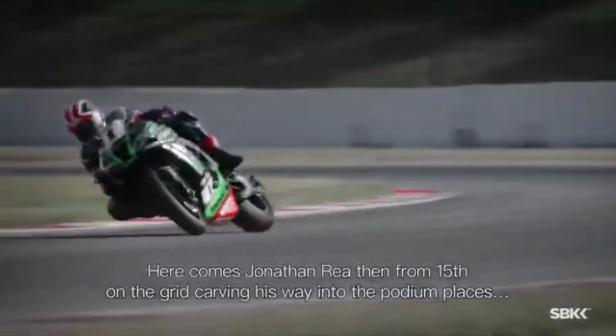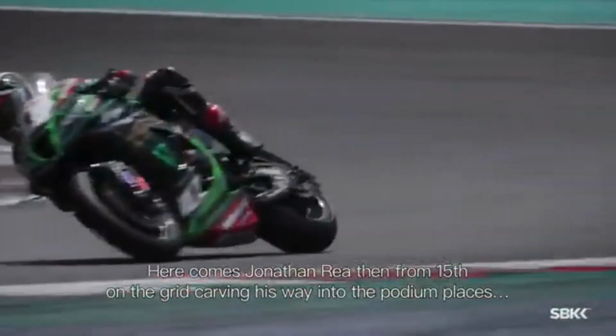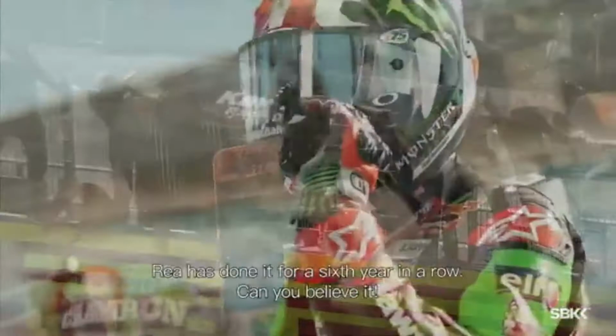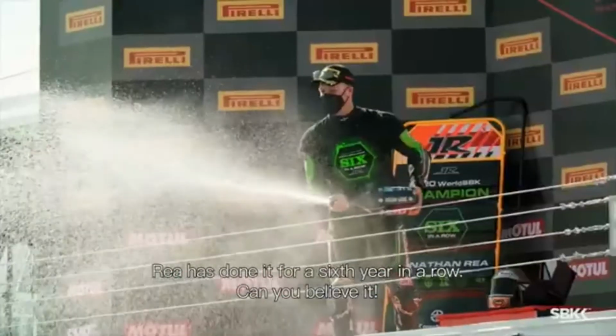Here comes Jonathan Rea then, carving his way into the podium places. The race certainly looks above human. World champion in 2020, the celebrations can begin. Rea has done it for a sixth year in a row. Can you believe it?